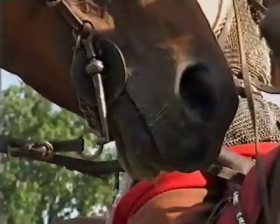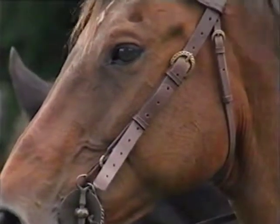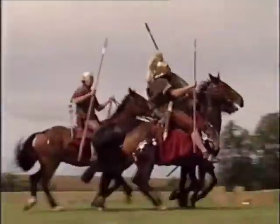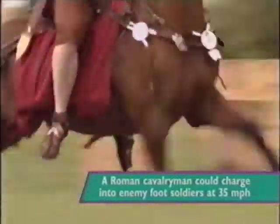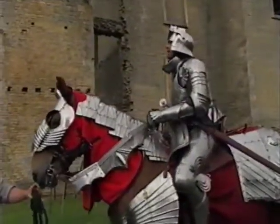So, now that the horse is nearly a national pet, how come we've forgotten how important Dobbin, Neddy, and all the rest used to be? When the Romans invaded England around 2,000 years ago, their mounted cavalry played a huge part in conquering the country. And until the beginning of this century, war horses were a major feature of our battlefields.